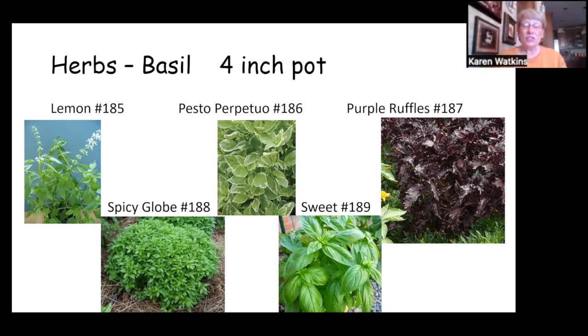And last but not least is the sweet basil, which has a wonderful, probably the best anise flavor, which is a licorice flavor.